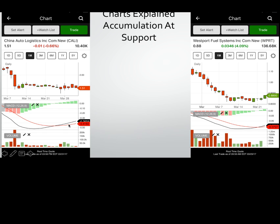These are both decently small volume floats and over average volumes. This one had a lot more volume than usually what I play, but still, it was good. This one had a low volume. And then I got 3 more right here.